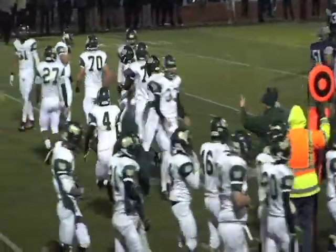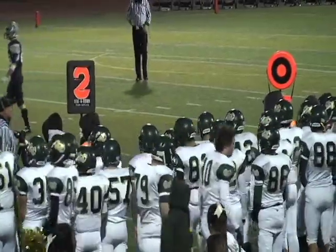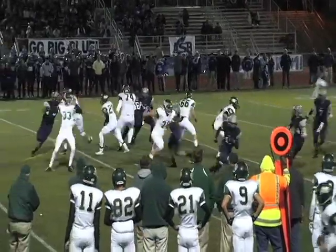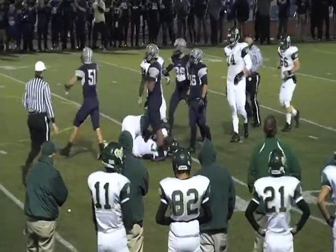Mustangs' Harrison Moore with another nice catch, and a good throw by Briskin. Looks like Briskin's starting to get into a little bit of a rhythm here. Second down and short. Play action. Pump fakes under pressure, and down he goes.